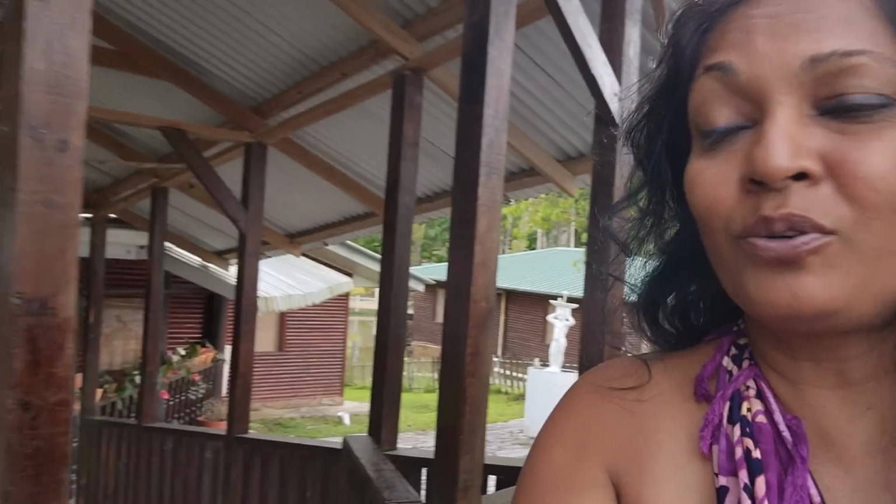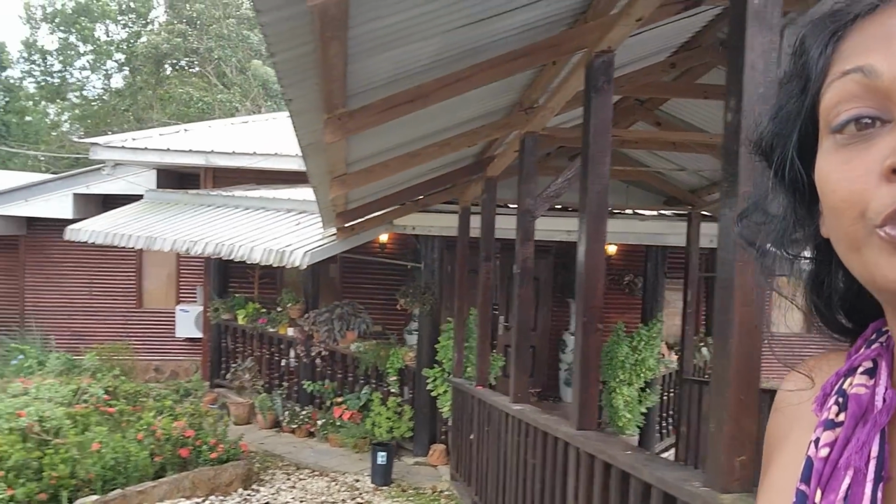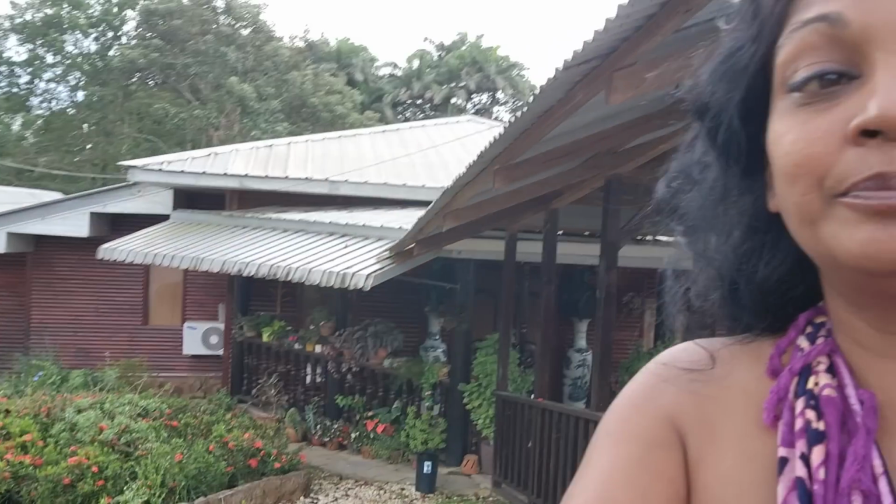There's such a huge water slide, round and round. There's so much here in this park. You have to check it out. They are on the website, so check them out, Harry's Water Park here in Trinidad. So I'm just going to walk around and show you what's here.